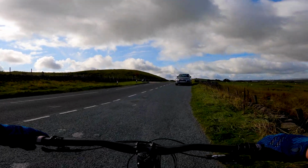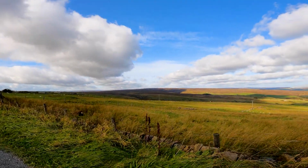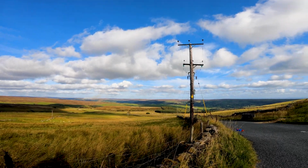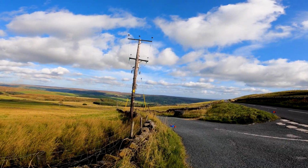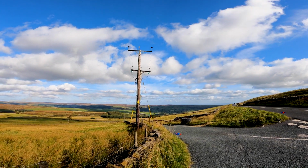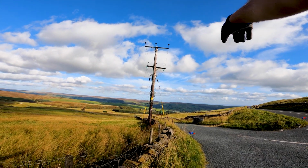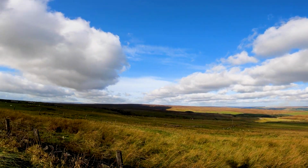There have been some really, really big climbs on this ride, but what I will say though, the views are amazing. So we've just come up here. This is the Grassington Road. Pateley Bridge is in that direction. On the horizon, over in this direction, is the North York Moors. This is Nidderdale, all the way around here.